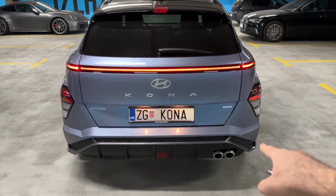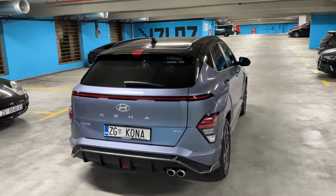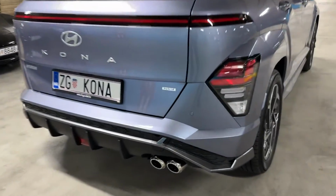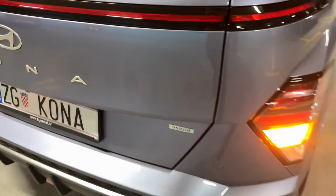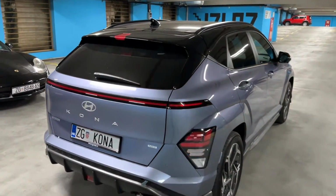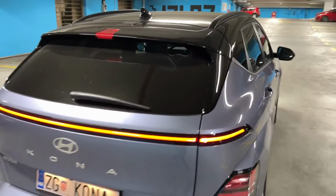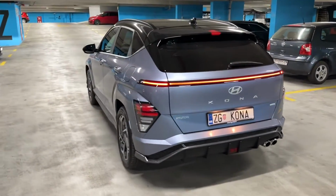Now once again the N-line trim gives you a bit of a sporty design. So you have like the pronounced diffuser and also this car has got dual exhaust pipes. We have the hybrid, more about the powertrain in a moment as soon as we enter the car. And then I can also show you the rear spoiler. There we go. And we are now ready to take this car for a night point of view drive.